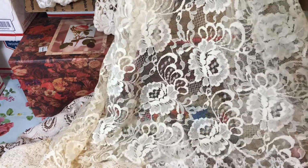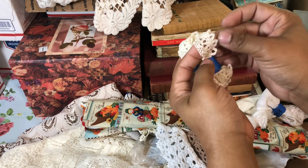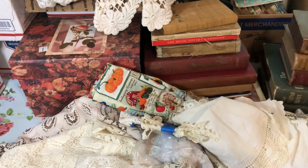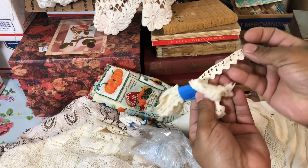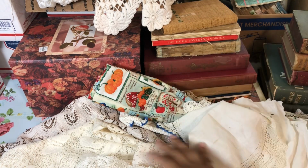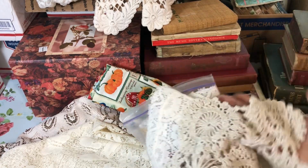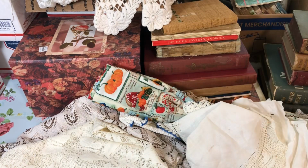Gorgeous. Roses. Love, love, love. Doilies. More and more and more, you guys. All I can say is more, more, more. Some trim. And more doilies. My goodness. 2, 4, 6 on that one.